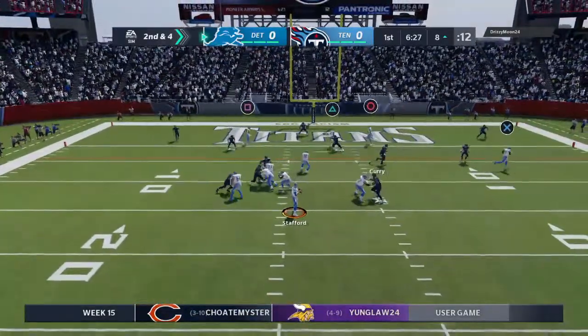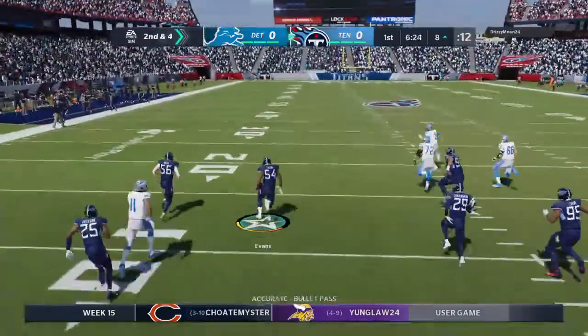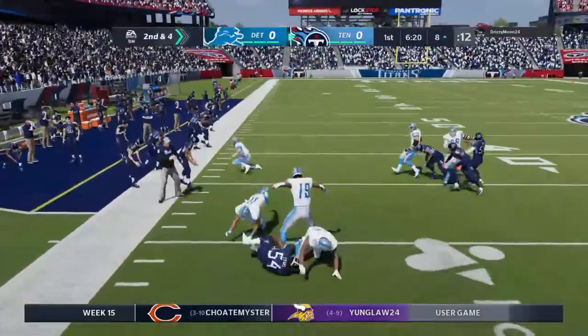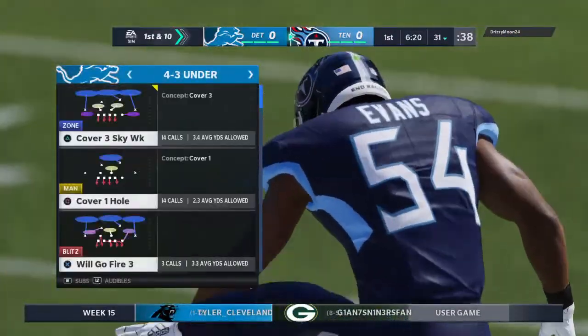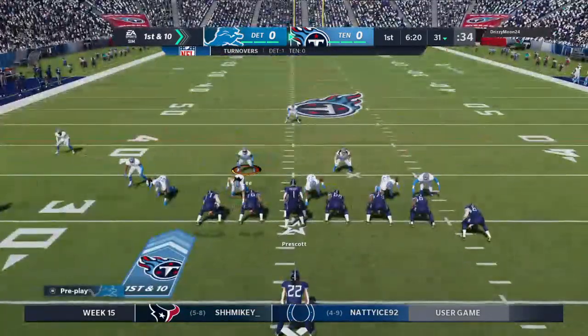On 2nd down and 4, Stafford. And he fires one that's intercepted. Snags it for the pick. And a good return here as he takes it up past the 30-yard line. Well, that is a quick lesson on how difficult this defense is to throw against. An interception on their initial drive of the ball game.